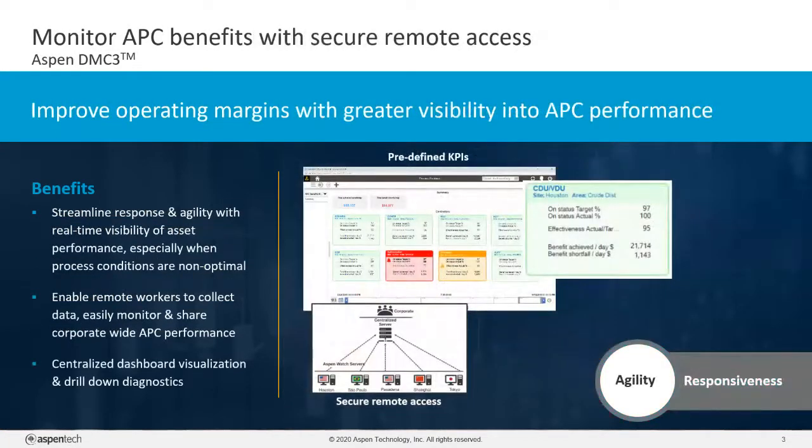Another one of our most important DMC3 application components, especially in our VUCA environment that we have now, with substantial portions of the workforce operating remotely, is gaining real-time visibility into the asset performance through secure remote access. It's a critical capability, and that's our centralized performance monitoring. It enables you to actively track and elevate your most important APC KPIs across your enterprise. The centralized monitoring dashboard provides an easy way to monitor the on-off performance and the reasons why controllers were turned off. The dashboard can also be used to track benefits of APC controllers.